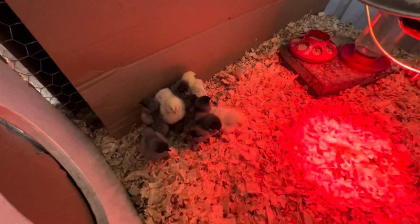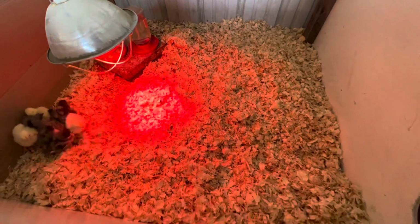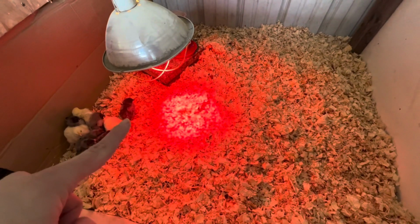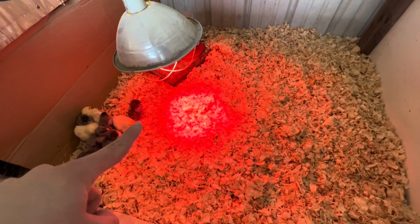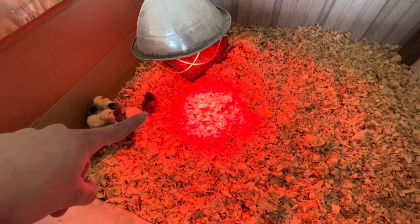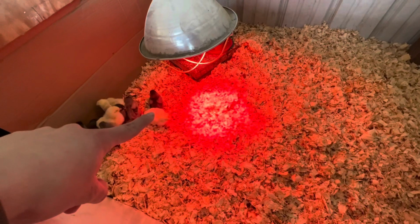They're scared, they're not cold. They did not like what I just did, and they really did not like me adding new pine shavings. I think they just offered her up as the sacrifice. Go check it out. See how it is. I'm pretty sure that's my one that was giving me grief in the very beginning. She's doing pretty dang good.